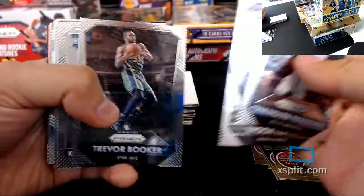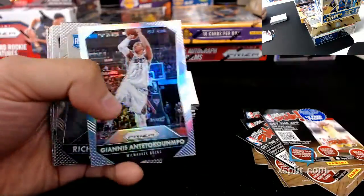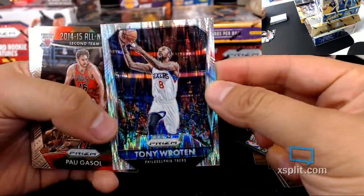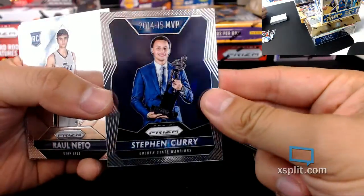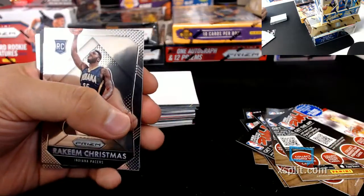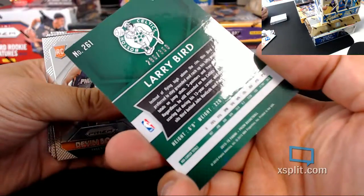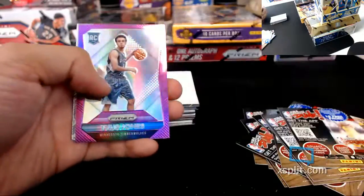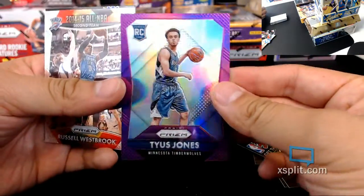Stack number 2. Karl-Anthony Towns, base rookie card for the Wolves. Silver Prism, Giannis Antetokounmpo. Flash Prism, Tony Wroten for the Philadelphia Sixers. Warriors getting the MVP insert of Chef Curry, base version. Silver Prism, Marcus Smart for the Boston Celtics. Red Wave, Larry Legend for the Boston Celtics, 295 out of 350. Base Devin Booker, Prism. Rookie Purple Prism, Tyus Jones for the Pups, 18 of 99 on that one.